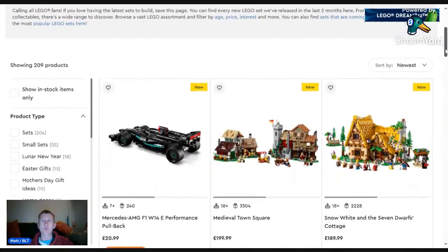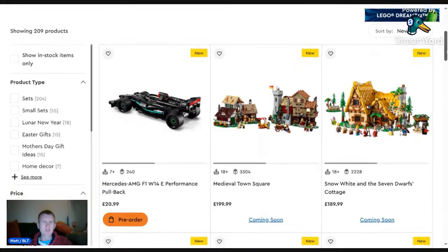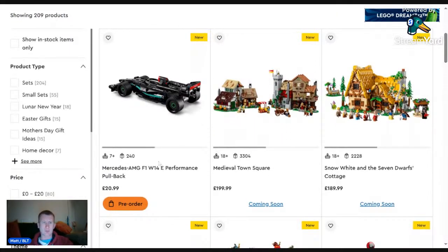But you can see already side by side, I think both of these sets are going to sell out day one. The car has been weirdly, they've done the performance pullback on a pre-order, but the two sets that I think might sell out in day one, they haven't done as a pre-order. But I think a lot of the stuff now that LEGO are doing on a pre-order is because it's also been released day one at our local toy shops in the UK as well. So I think that is the reason why that is happening. So we will just tuck in and see exactly what's what.